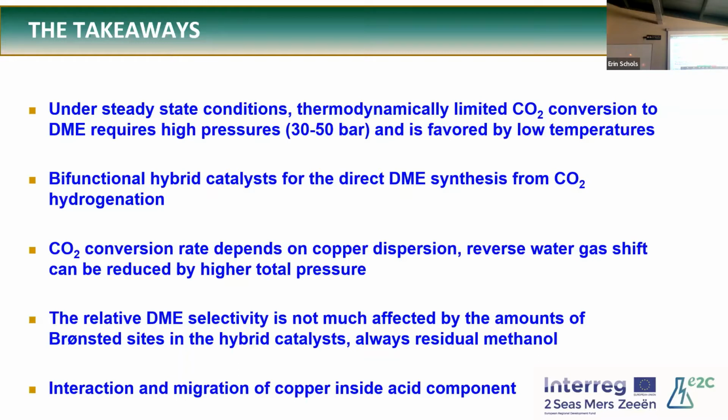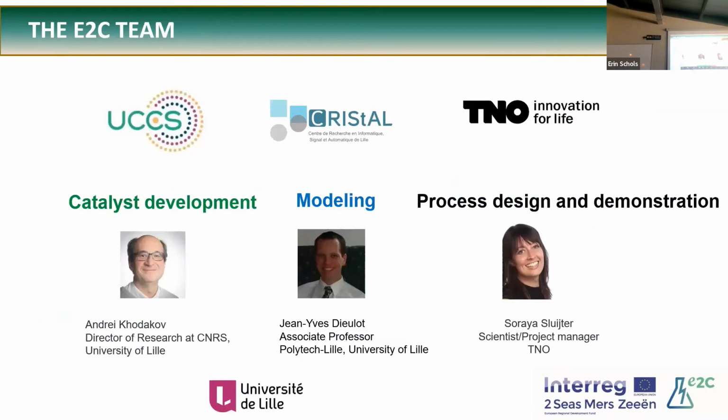And the last point is that the interaction between the two components in the bifunctional catalyst should be taken into consideration, because it can affect catalytic performance to some extent. So now I'd also like to emphasize the contribution of the team, because our team was involved in catalyst development, Jean-Yves was involved in modeling, and Soraya was involved in process design and demonstrations. We had a lot of discussion between different partners about the catalyst and about this process. So I'd like to emphasize the contribution of my partners.